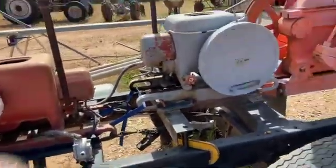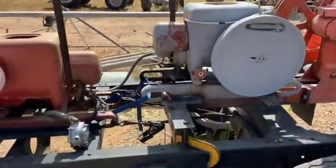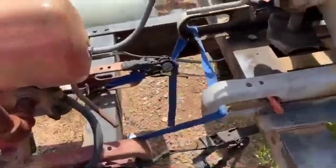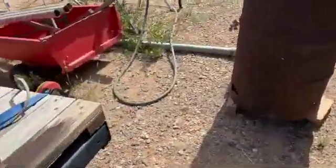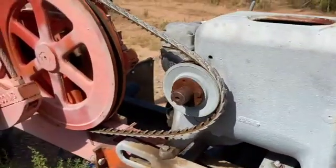So what we're going to do first is engage the pump jack with our absolutely redneck engineered ingenious clutch system. If they work the ratchet, it will tighten the belt.